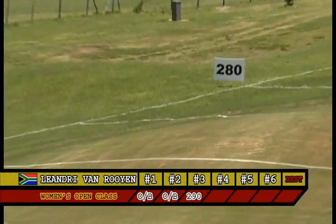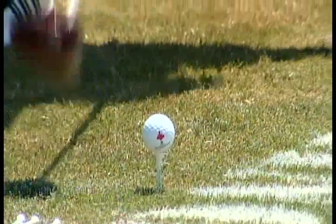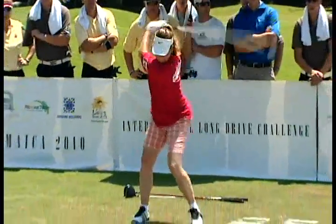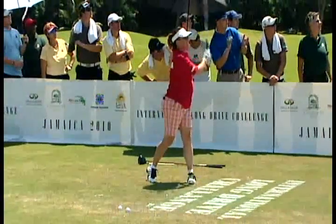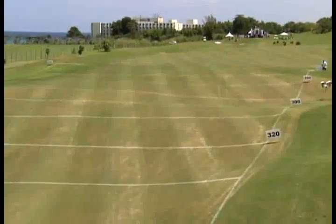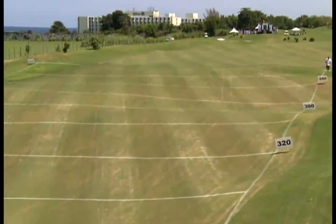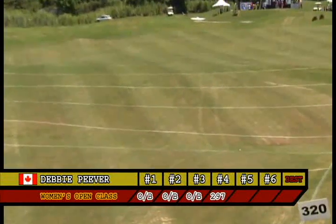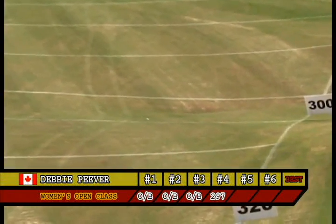Leandri's posted a number, 290, not bad, but she can do a lot better than that, and she knows it. On now to drive number 4 for Debbie. Debbie still trying to find the grid, and this time she will. There we go. Debbie was struggling on her first couple of shots there, but as you can see, she took a little bit off, 85% in her swing, and look at that. Ball finds the grid and not a bad number at all. 297 yards for Debbie Peaver on her fourth drive.